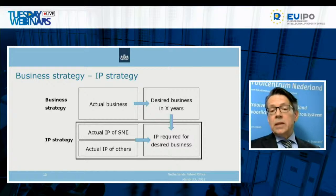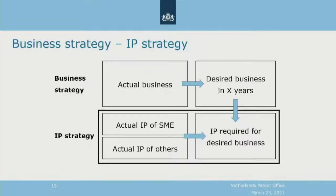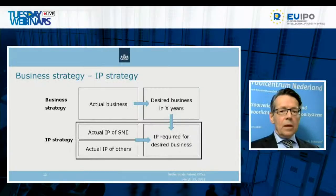So we look at a business strategy and IP strategy, and those things run parallel to each other. On top, you see the business strategy. Very short, you could say the business strategy is how you get from your actual business to a desired business in a number of years. To have that desired business in the number of years, you have some IP required to defend that. But probably you don't have that IP yet. So we look at the actual IP of your company, and we also look at the actual IP of other companies. And then we recommend ways how you could get to the IP required for your desired business. And that is called the IP strategy. Next slide, please.